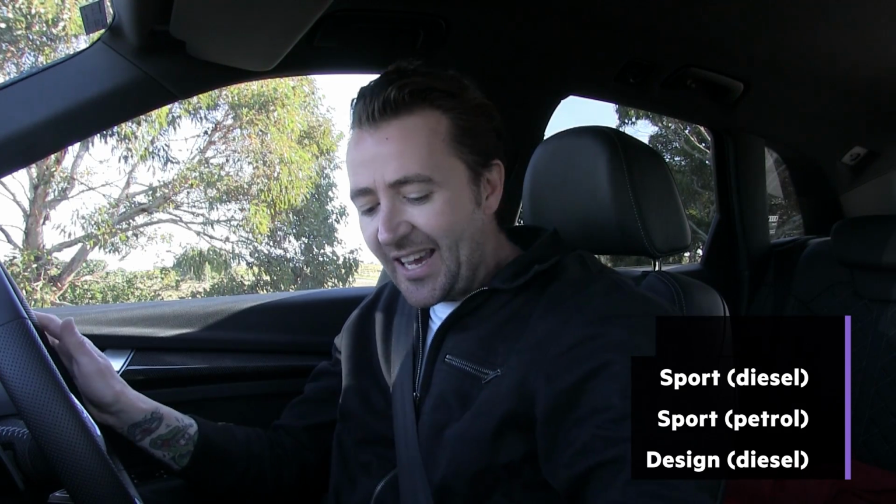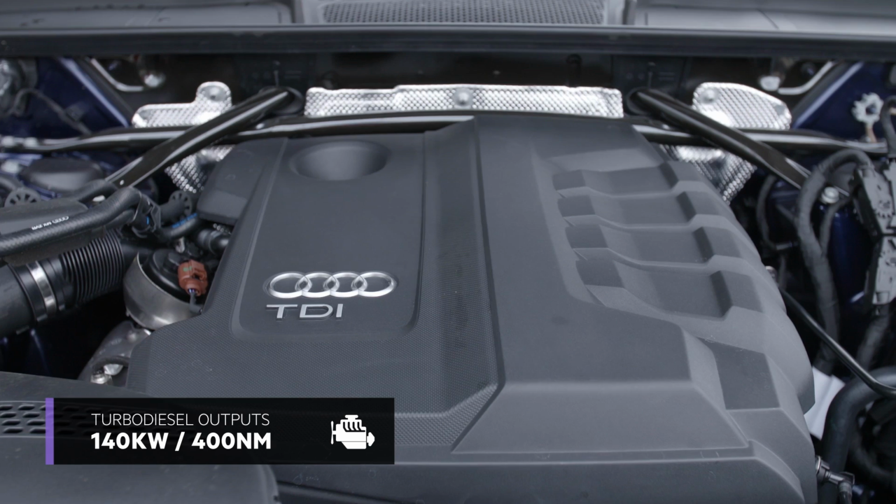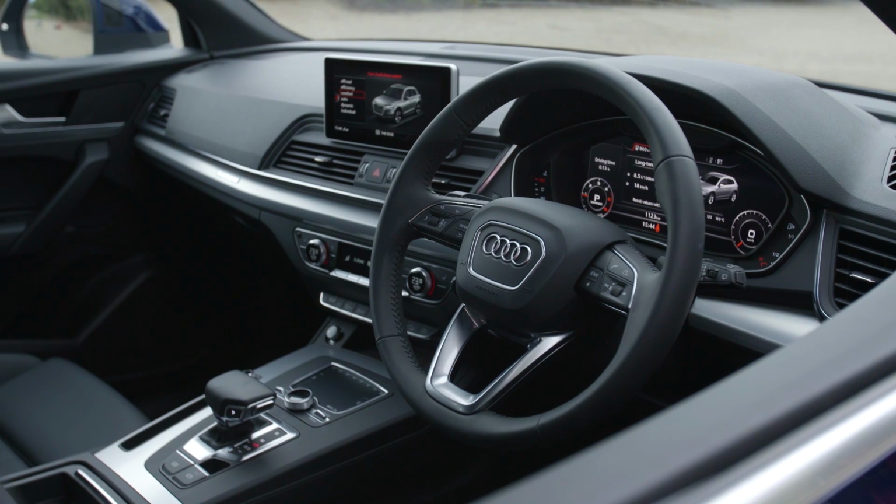Okay, so what do you need to know? Well, what you do need to know is that there are 4 different types of Audi Q5. You've got the design grade, and the design grade only comes as a diesel. And then above the design grade, you've got the sport grade, and that comes as a petrol and a diesel. They're all turbo 4s. Then above that, you've got the SQ5, which is a turbocharged V6, and that is the performance model of the Q5 range. The S-Line comes with the 4-cylinder petrol, which we're in here, or a diesel engine, but there's no increase in grunt.